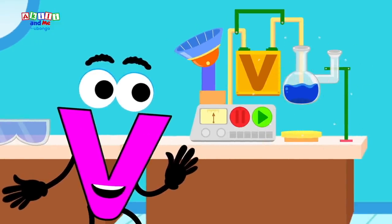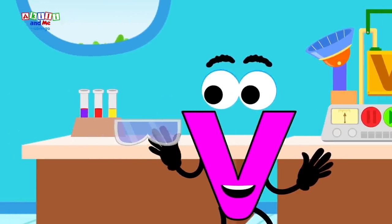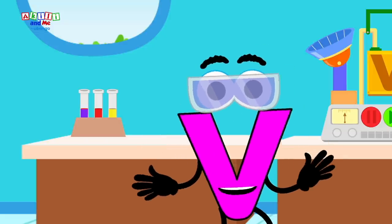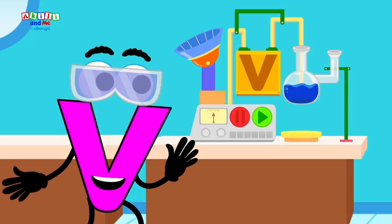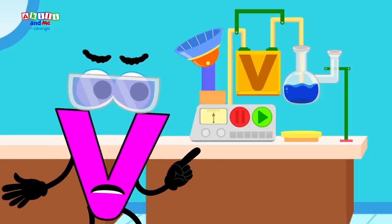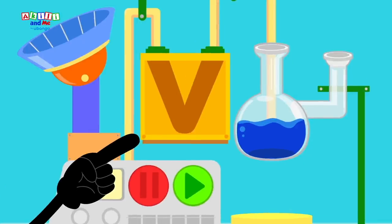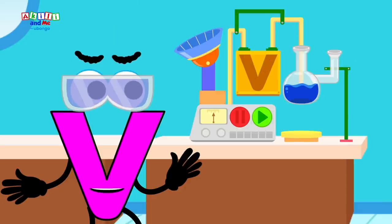It's a swoopalulu machine. Are you ready to make a swoopalulu, letter V? Oh yes! You need to wear your safety glasses to protect your eyes. Now, letter V is ready to make a swoopalulu. Yeah! Oh no! The machine won't turn on. Look, there is a piece missing. And what shape is it? Letter V. Yes, we need to find the missing piece in the shape of the letter V.